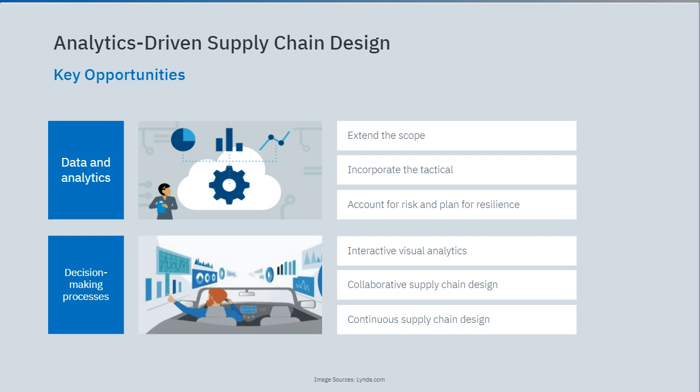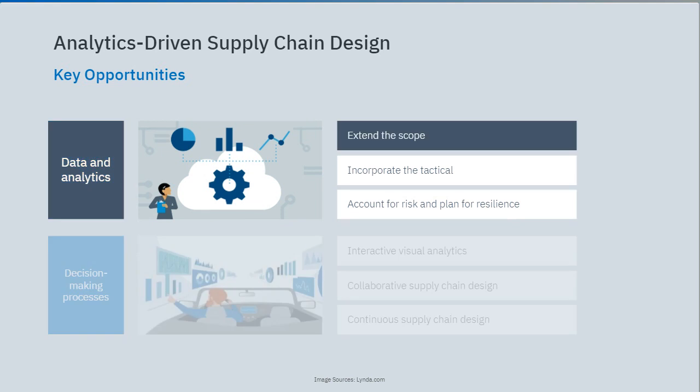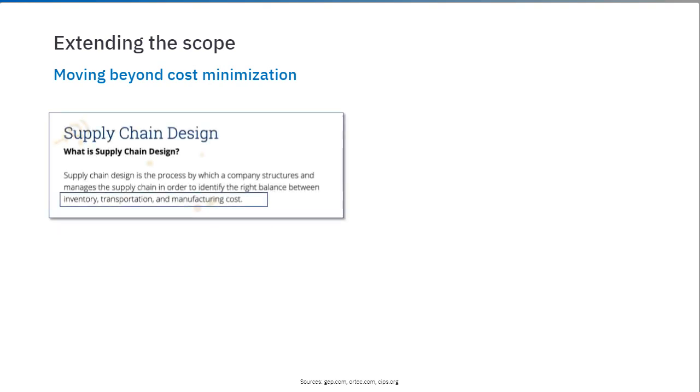So in terms of data and analytics, there are actually 3 things that I want to focus on today, and that are in line with, I would say, the biggest opportunities that we've seen in the last few years. So for me, the key opportunity when we talk about data analytics is really extending the scope of supply chain design. And I will explain that right here. So let's look at what comes up when I type supply chain design on Google, and what are some of the first research results that we get there.